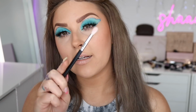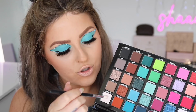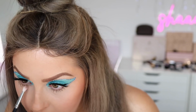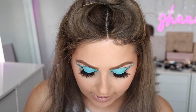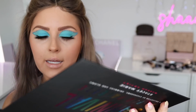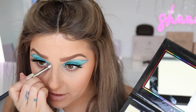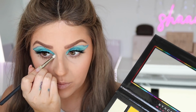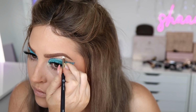All right, and then I'm going to take a slim little blender brush. I'm going to take the shade Fade, which is a good transition shade. I'm just running a little bit underneath. By the way, the mascara I used was this one right here, the One Deluxe Volume. And then in the corner, I'm going to take, I think, this Fair Play. It's a highlighter I think, but obviously you can use them on your eyes. This is just a little pencil brush. I'm going to put a little bit of that just on my brow bone as well.